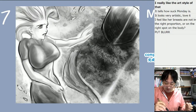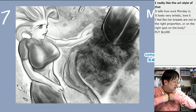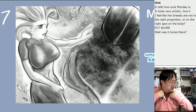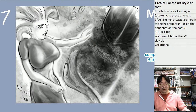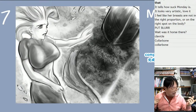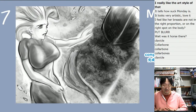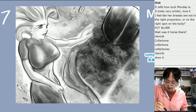Breasts do not grow out of your what do you call these? What bones do you call these? Your... Wait, was I T-horse there? This bone doesn't. Breasts don't grow out of this bone. Unless she's wearing like a really tight suit, right? It looks like the breasts are growing out of her collarbone, but unless she's wearing a really tight suit that just pulls the breast up. If that's the case, it might look like that, but either way, it looks really unnatural.